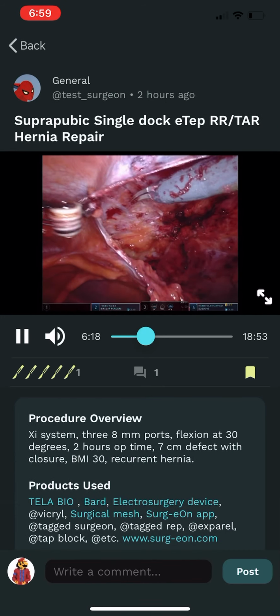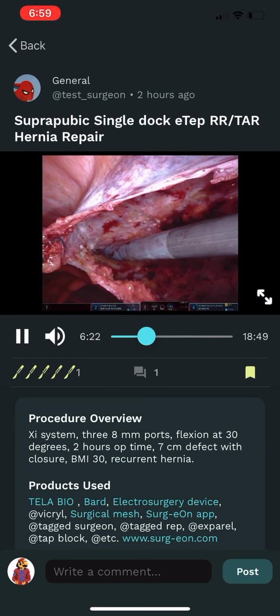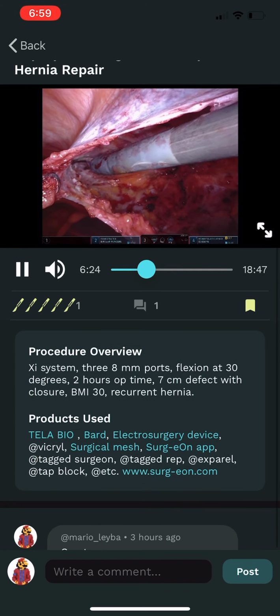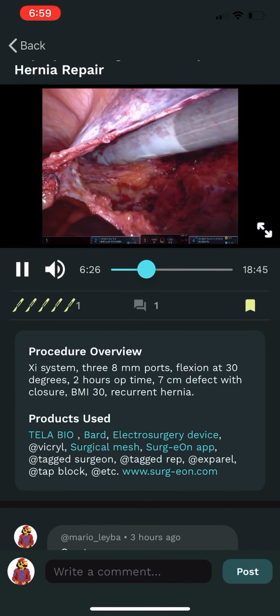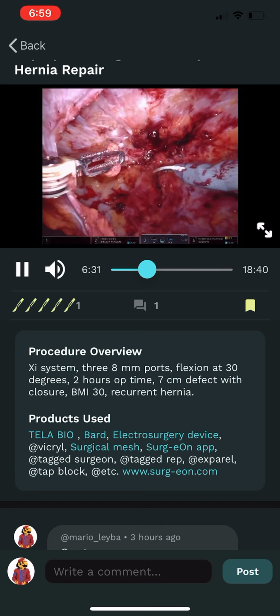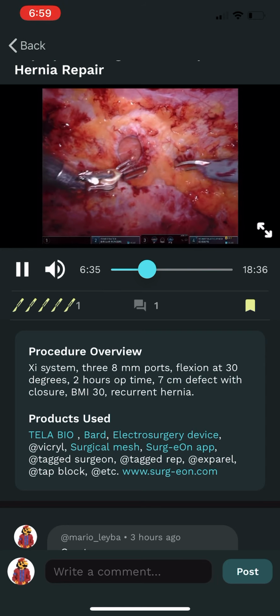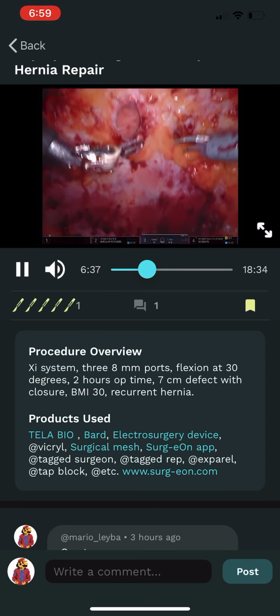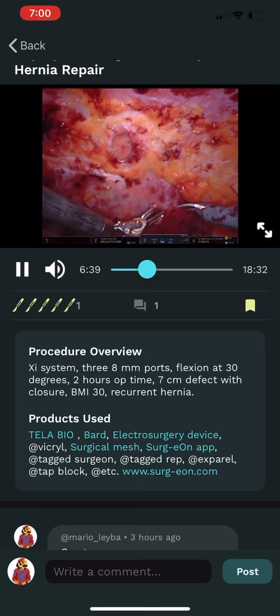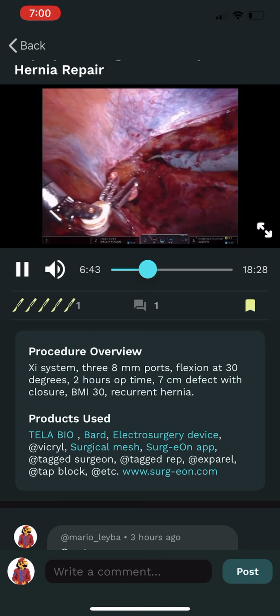All right, well, let's go back here, and let's click on some other things. So you'll see some of the things that are not highlighted blue, but the function is going to be where you can actually tag a surgeon. Maybe you can tag a rep. You can tag certain products that are not currently part of our app. We're still developing procedures and so forth. So that's really cool.